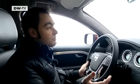Matis Kurat tells us the Volvo only has 151 kilowatts of power and is the weakest in today's test, but it has a manual gearbox and is not an automatic like the others. This helps to offset the weaker engine.